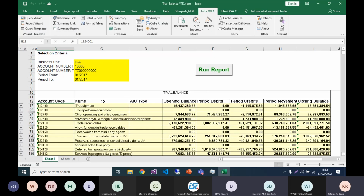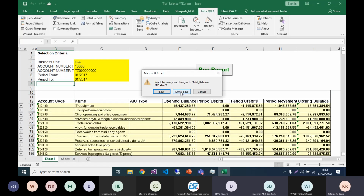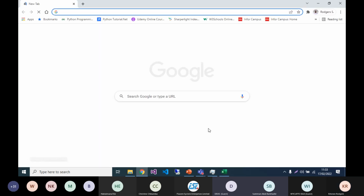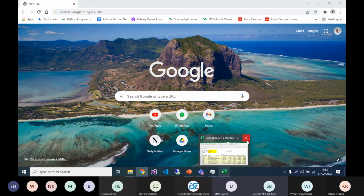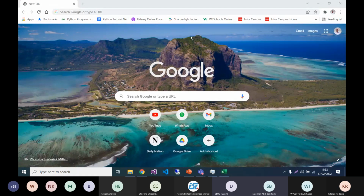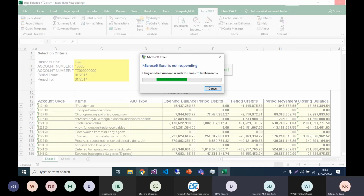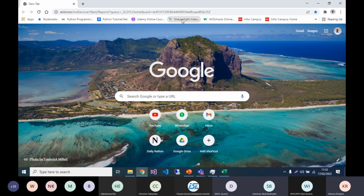So my report is here. I've just extracted. So this is just a simple trial balance. You can do many reports, any kind of report with the Infor Q&A in Excel. So the other thing I want to show is the web reporting. Here we use this reporting tool called the Shaperlight. So with the Shaperlight, we will be able to report from the web.